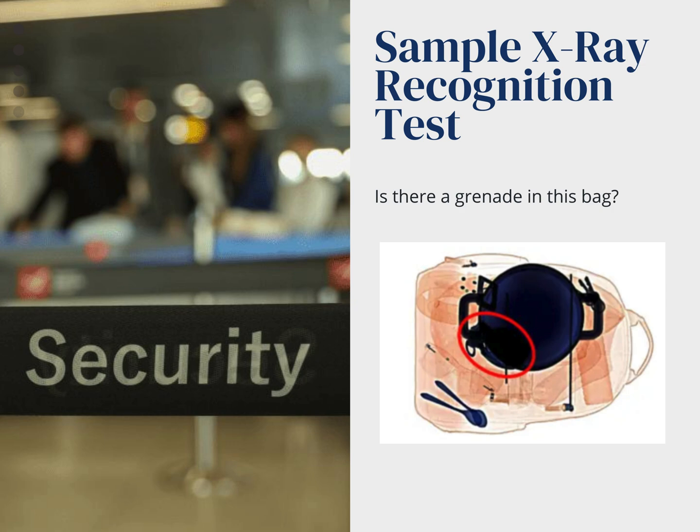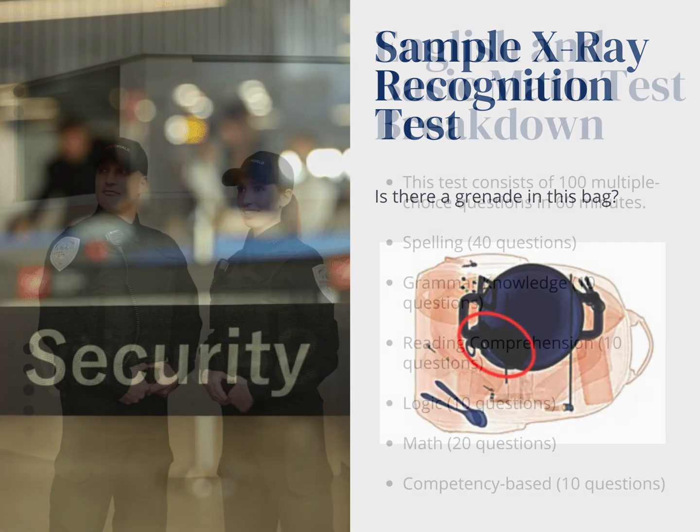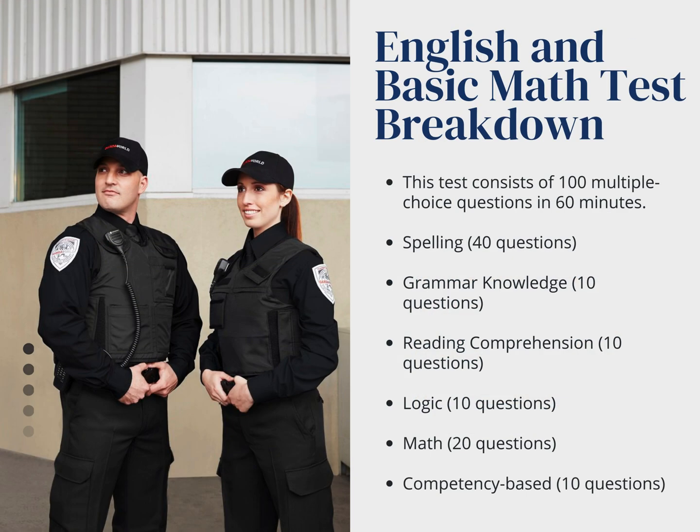The X-ray test is designed to be tricky. Bags are often cluttered and items can overlap, making it hard to distinguish one object from another. This is where your skills in object recognition are put to the test. If you successfully pass the X-ray test, you'll move on to the Basic Math and English test.